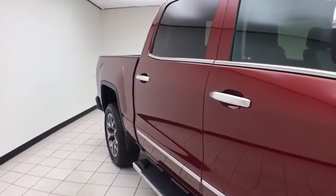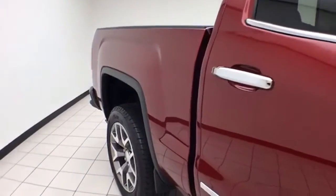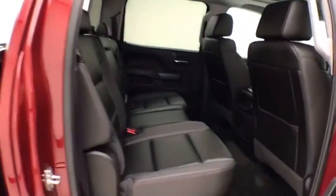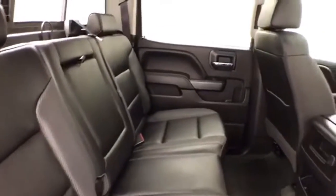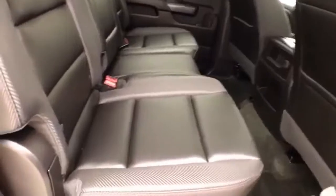You do receive the balance of the factory 3-year 36,000 mile bumper to bumper and 5-year 60,000 mile powertrain warranty. Safe vehicle as well, 5-star front and side government crash rating. Seats 5, leather interior. And not only low miles, but very clean inside and out.